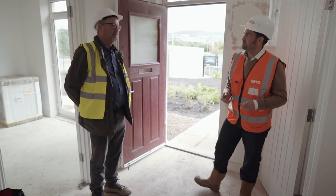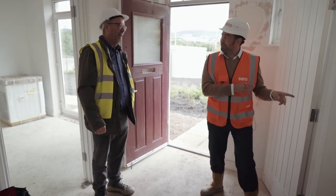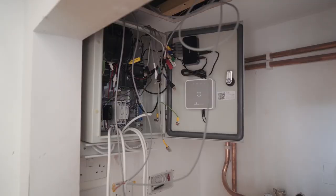So that's kind of important. The wires going into that will be really important when it's wired up. It's nearly there, on the way. Let's really underline that.